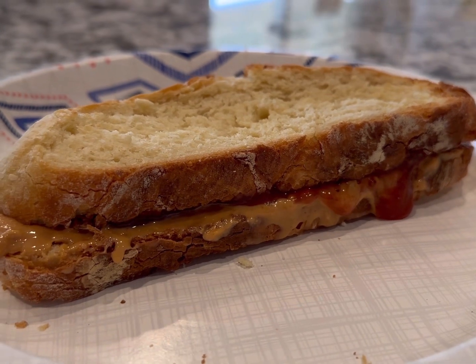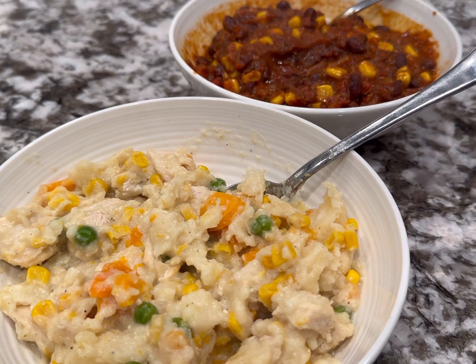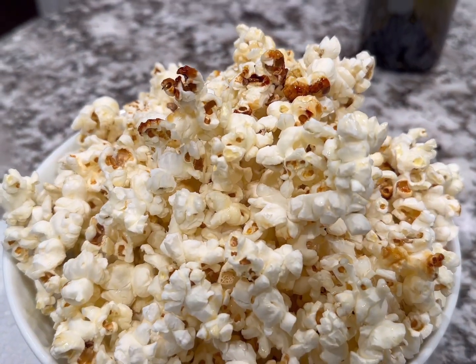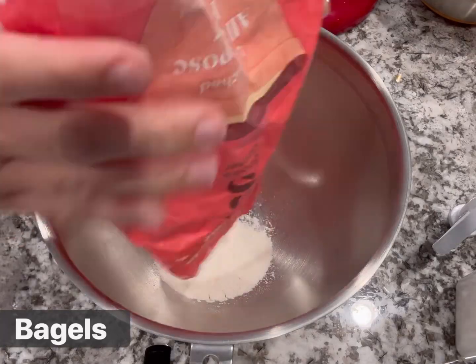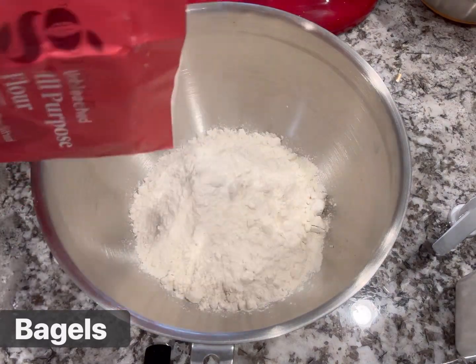And then I had a PB&J for lunch the following day. And the next night was nice because we had a ton of leftovers because the things that I made ended up being really large. So we had some chicken and dumpling soup and some chili. And then I made some popcorn for a treat later that evening. And I actually tried my hand the next day at making homemade bagels.